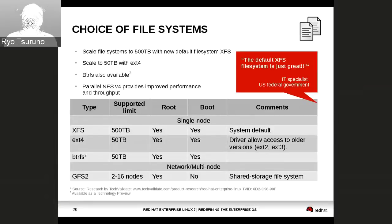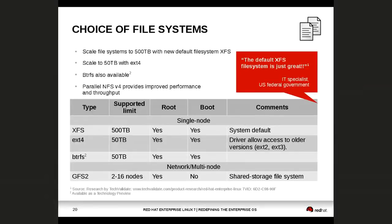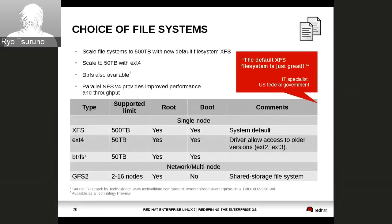And Btrfs is still a little bit new, but we are going to be including Btrfs as well. ext4 supports file systems up to 50 terabytes now, which is up from 16. And also, parallel NFS is going to support all the commercially available server layout types.